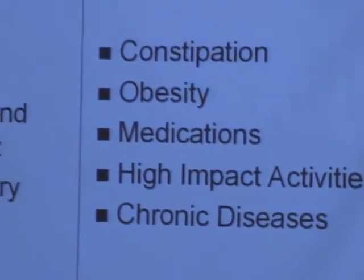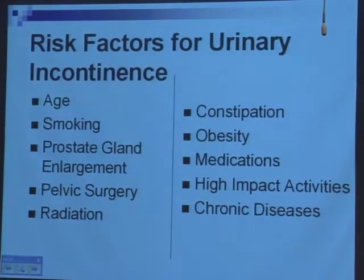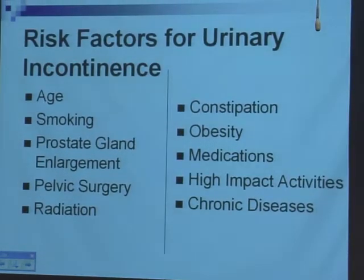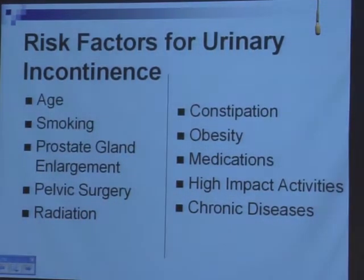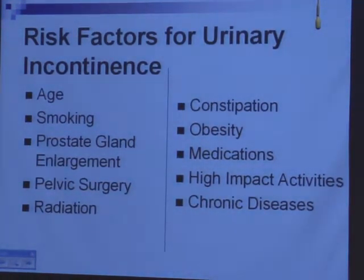So these are the risk factors for urinary incontinence. Getting older is certainly a risk factor. It doesn't mean it has to happen with everybody as they age, but it does tend to get more common, as many ailments do, as we know. Smoking is a risk factor for incontinence issues, also for bowel incontinence issues as well. Prostate gland enlargement has been mentioned. Pelvic surgery, including prostatectomies.